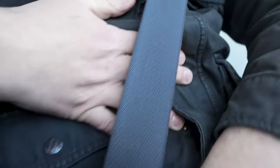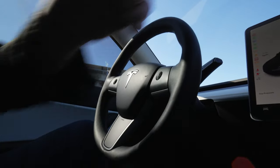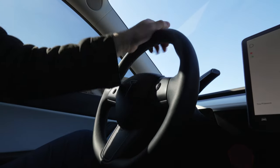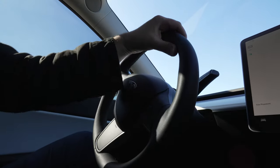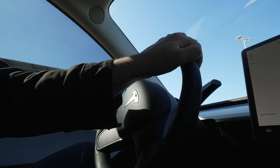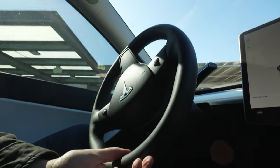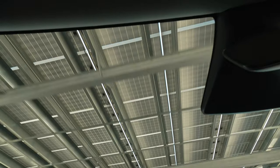Let's go find this charger. Put your seatbelt on. Plug that in right there. I'm like a driving instructor today. This is called the steering wheel. Car is in drive now. Get a little scoot, scoot, scoot. Drive, drive, drive. And we're driving. Oh, don't drive off the top of the parking garage. Oh yeah, those are some solar panels up in here.